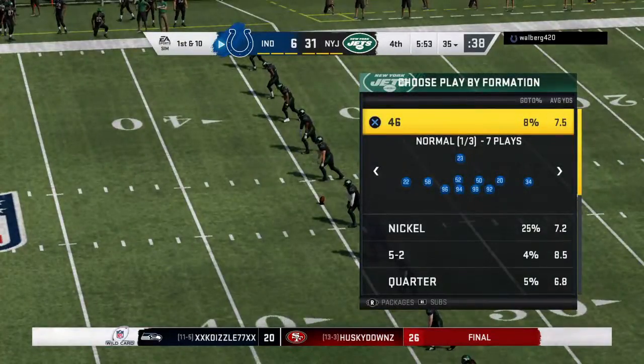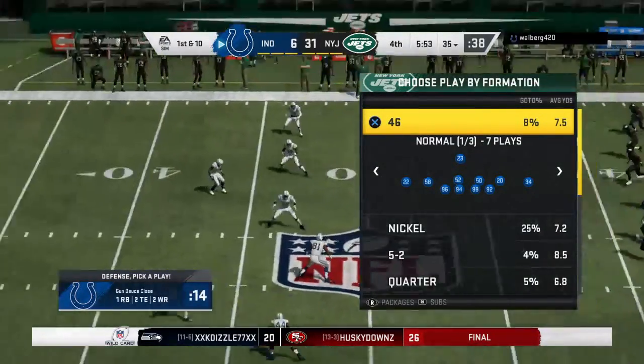That's it, baby. We go first. At their own 35-yard line.